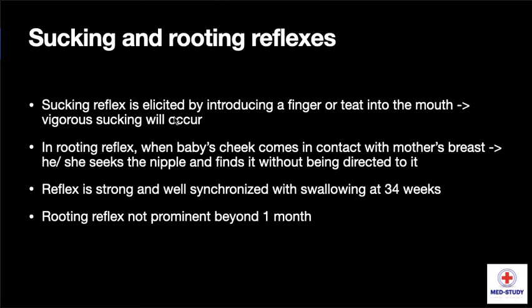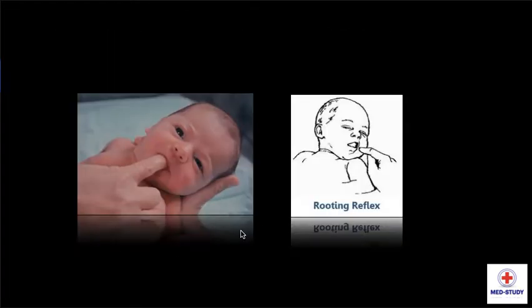Sucking reflex is elicited by introducing a finger or teat into the mouth, on which vigorous sucking will occur. In rooting reflex, when the baby's cheeks come in contact with the mother's breast, he or she seeks the nipple and finds it without being directed to it. These reflexes are strong and well synchronized with swallowing at about 34 weeks. Rooting reflex is not prominent beyond 1 month. This image shows sucking reflex and this image is showing rooting reflex.